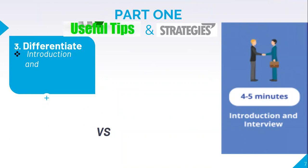The problem comes when a candidate is unable to distinguish between introductory questions and interview questions. The fact is that your introductory questions demand very simple, short answers. On the contrary, questions which are asked in the interview demand elaborate answers. You have to speak at length. Apart from the introductory part, any other question asked in your IELTS speaking would need you to be elaborate, all right? So let's see how we can differentiate between introductory questions and interview questions.